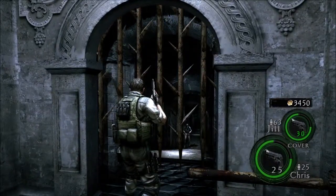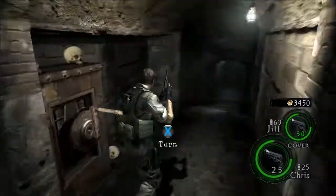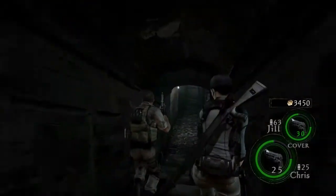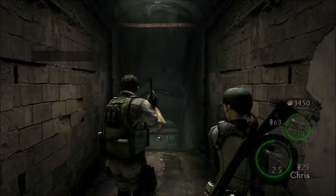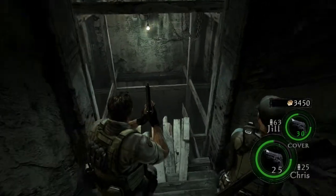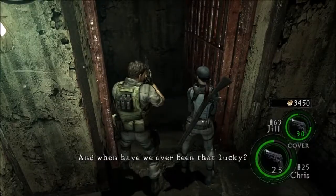Okay, so now there is nothing else for us here in this section of the mansion, since we've completely gotten everything. Okay, nothing there. So now we're reaching the lower levels, possibly the research labs or the dungeons. Because in one of the butlers' memos or diaries, it explains a dungeon in the estate. Smell. Don't know. But I hope we don't run into whatever's making it. And when have we ever been that lucky?